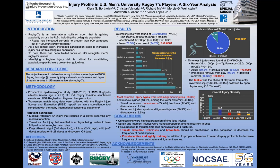The research on U.S. collegiate men's Rugby Sevens injury incidence is very limited, however, so it's crucial to continue gathering data in order to establish population-specific injury prevention measures and safety guidelines. Therefore, the objective of our research was to determine the injury incidence rates, severity, and causes and types of match injuries in this at-risk population.